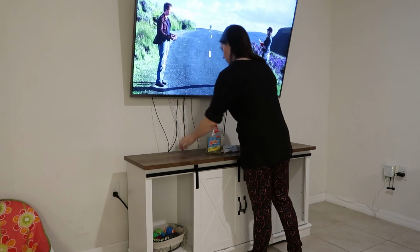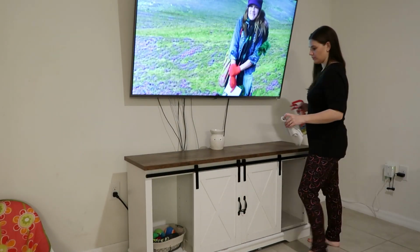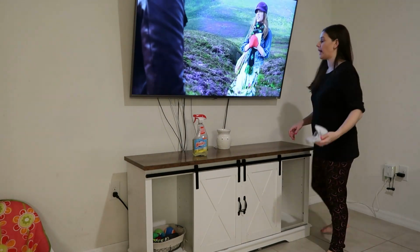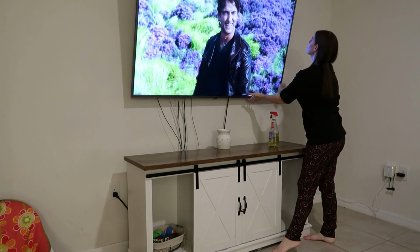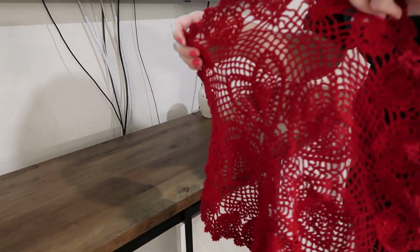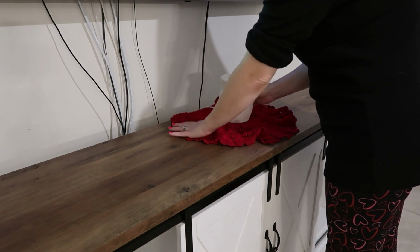Once again, my printer was out here, it didn't belong here, and if anybody knows what movie I am watching right here, I love stories during Valentine's Day, and I'm really curious who knows what that is. This little doily was actually made by one of my friend's moms. I love it. It was a housewarming gift last year.